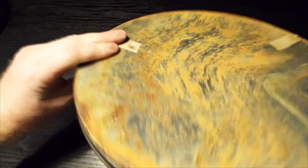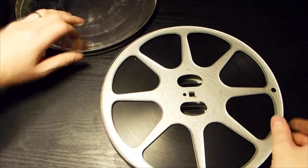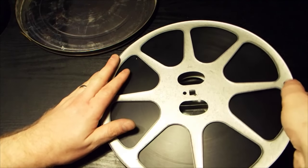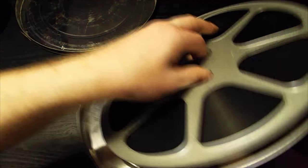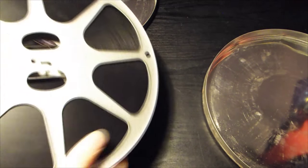Next one. Very rusty tin. But no label. What do we have inside? Yeah, this one's quite heavy because it's actually got a metal reel. And once again, no indication of what it is. It's just unwound itself, so I'm just going to try and get it back on. But it does say, so look, sorry about this, I'm just getting it back on.